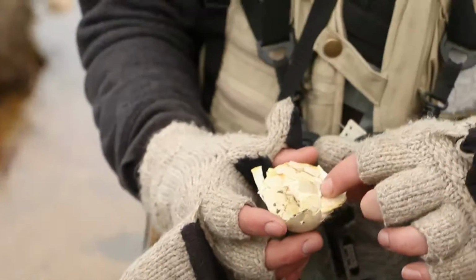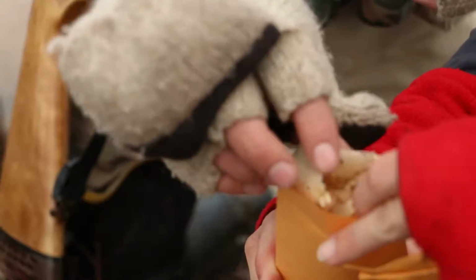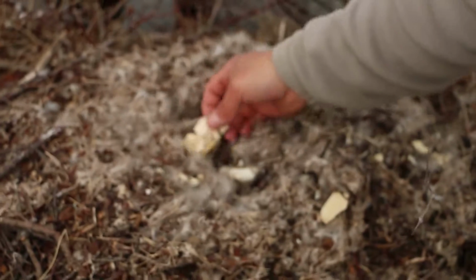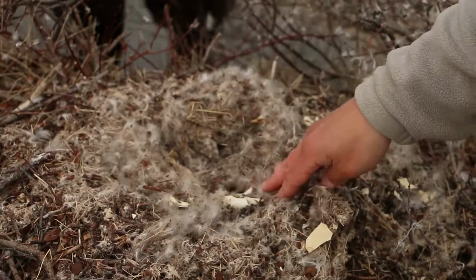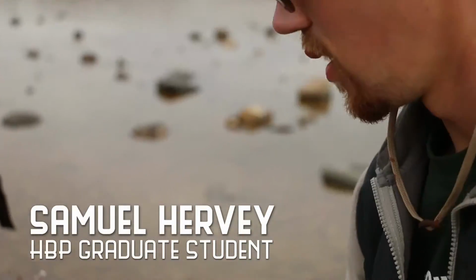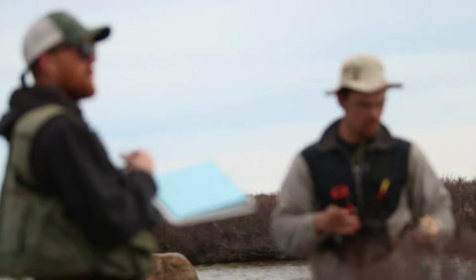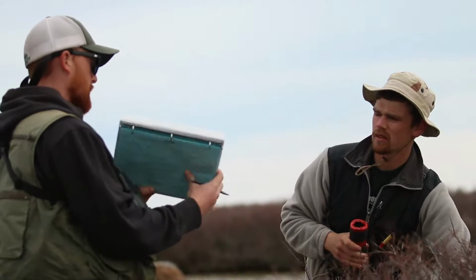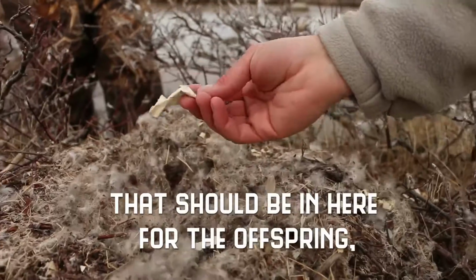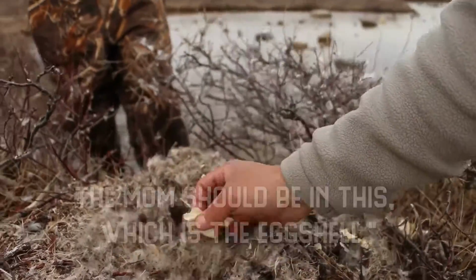Hatch membranes for Sam. He can sort them later. So we have a nest where the goslings have hatched. You see all these little membranes in here. You can usually tell the difference between a depredated nest versus a hatched nest based on if the membrane is still kind of stuck to the egg and it's still a little of that yolky material. For some of the molecular work we're going to do later, we're just going to try and extract DNA. That should be within here for the offspring. The mom should be in this, which is the eggshell. So we're collecting both of those.